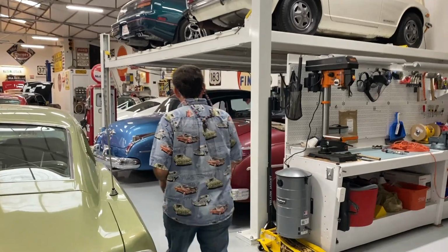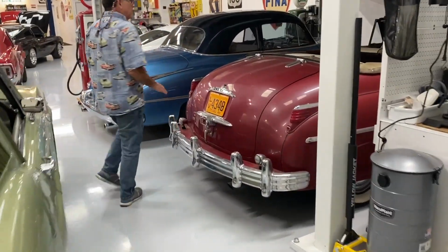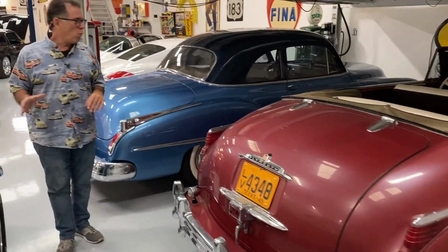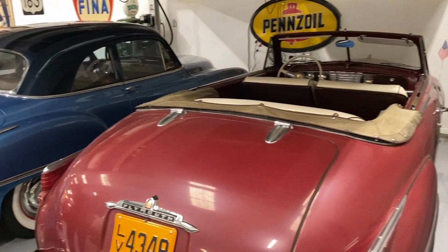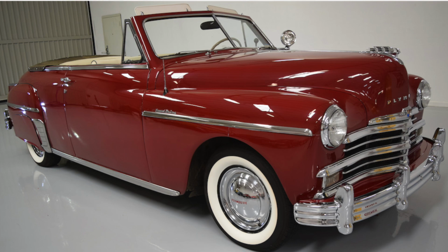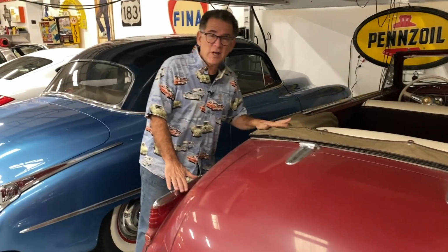Here you have a couple of the best examples from the late '40s, early '50s. Molly Bell, this is my grandkid's favorite. It's a '49 Plymouth Special Deluxe Convertible. Still titled in the original owner's name. I've never retitled it, and an incredible provenance.